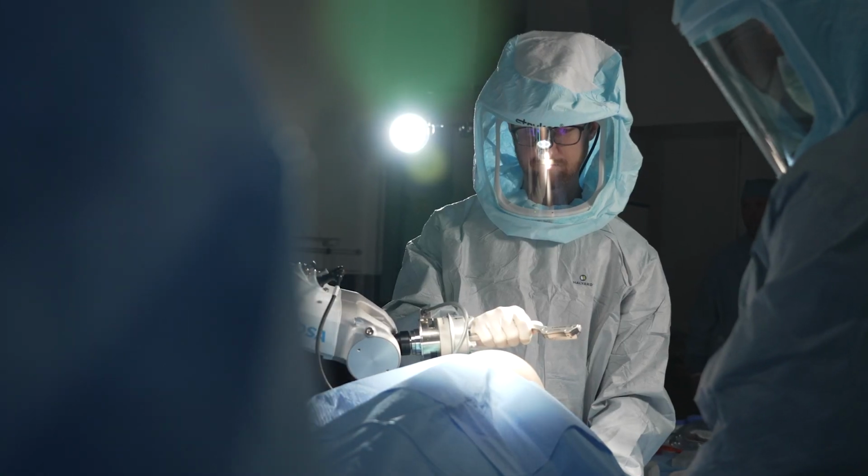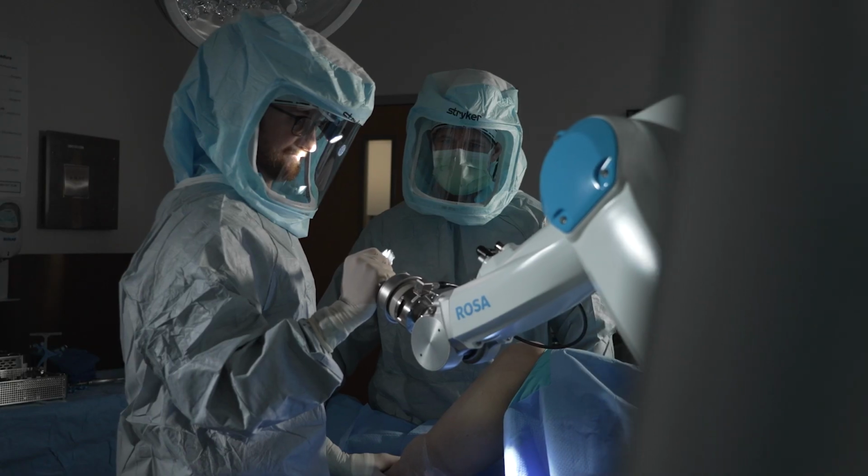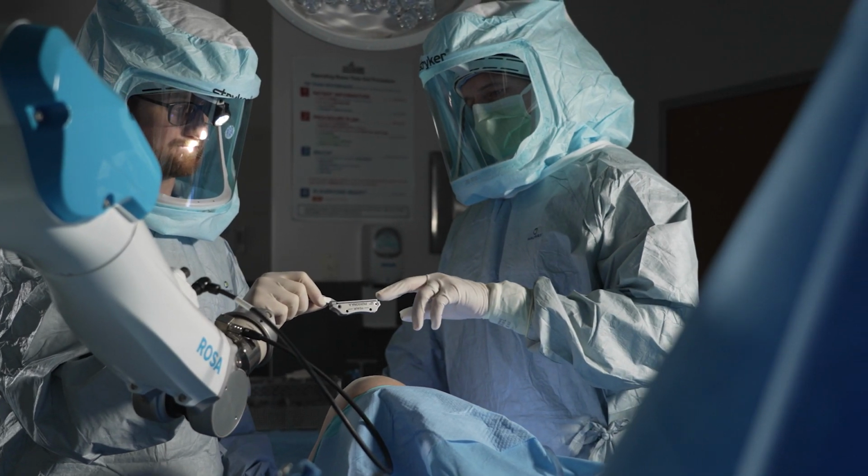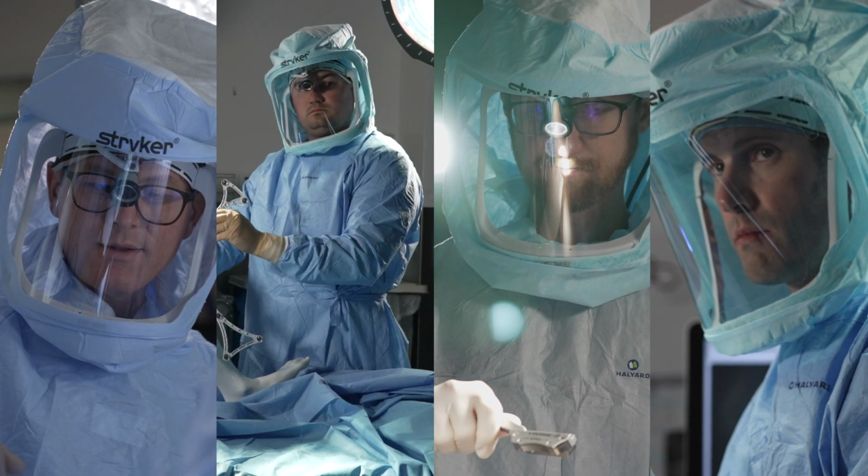You know, in a community of 25,000, to have this technology available is almost unheard of. I think Faith Regional is really committed to cutting edge technology. So it's an extension of our skills and abilities to be able to use these robots. This is robotic surgery at Faith Regional.